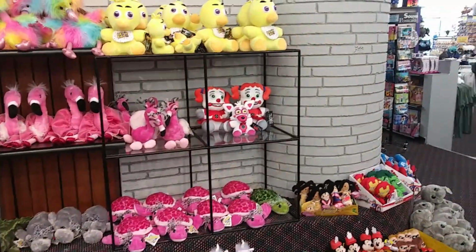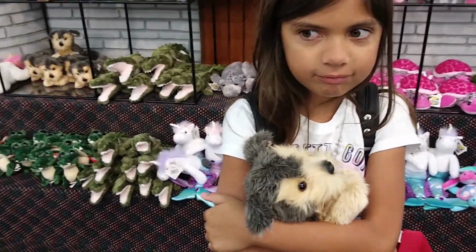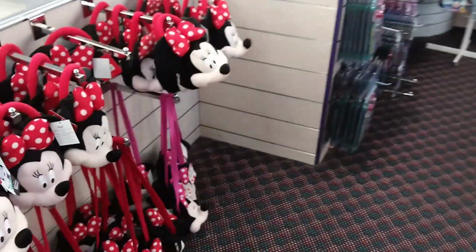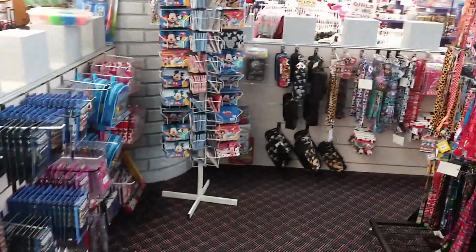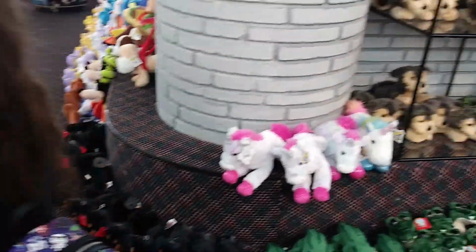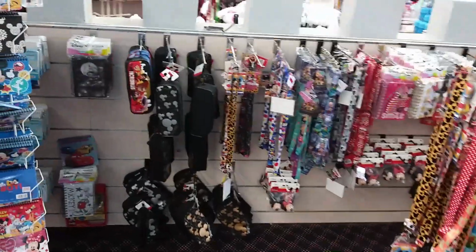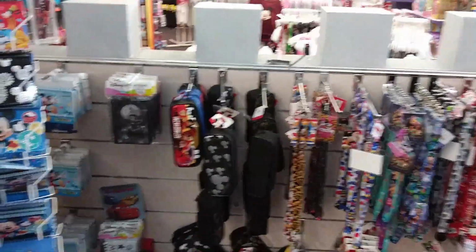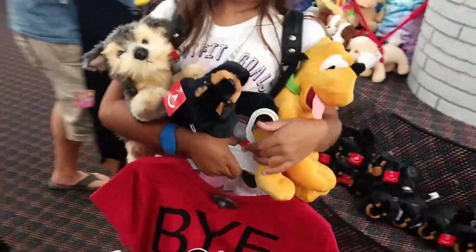Mom, what are you looking at? This is around the castle. You got a bunch of stuffed animals. What do you got there? A dog. You don't need any more stuffed animals. Yes, I do. You got some Minnie Mouse purses. I found another dog, Dad. Emma found more dogs. They have all kinds of stuffed animals. They got lanyards, cases, pens and art supplies. No, come on, you don't need any more of that stuff.